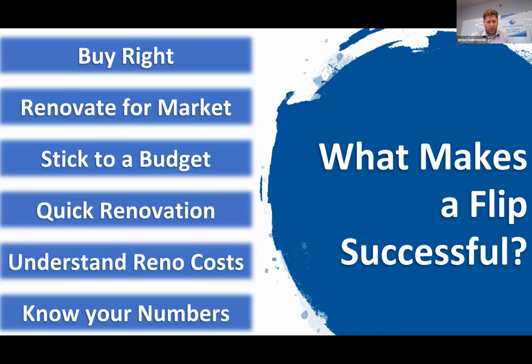Understanding renovation costs is huge. Some flippers will rely on third-party tradespeople and a project manager for their renovation costs, which is fine. But it is important to have the tools to audit those costs and understand what they are, because if you don't, those costs can get away from you quickly, and again, decrease your end profitability.